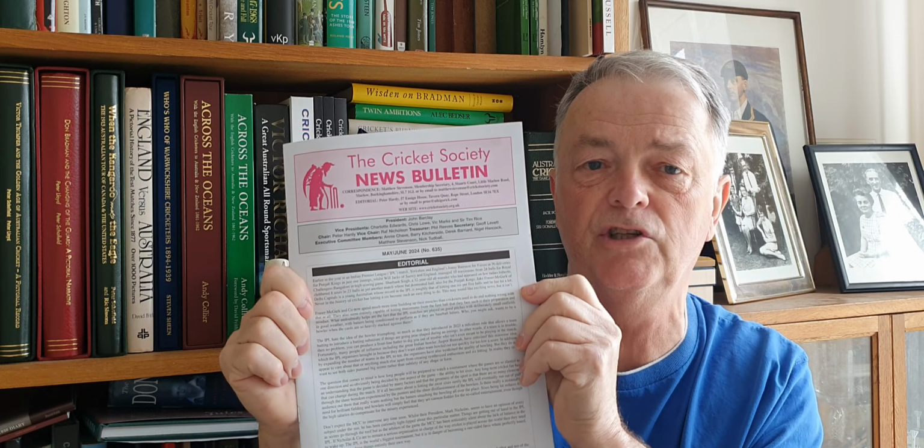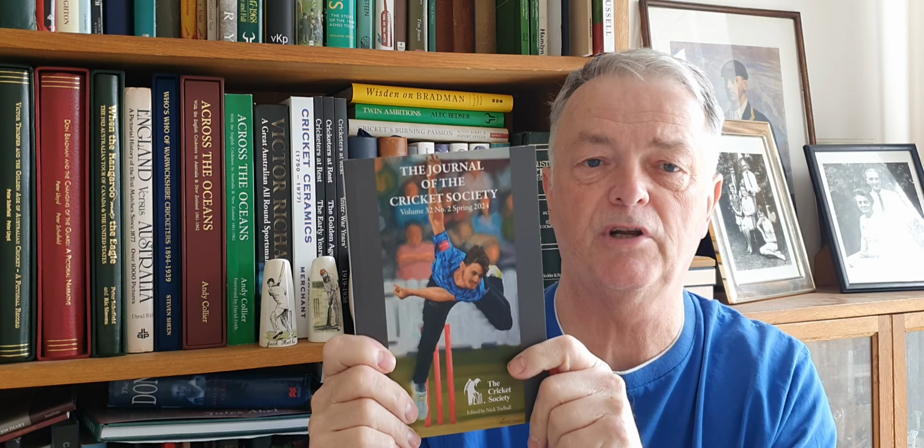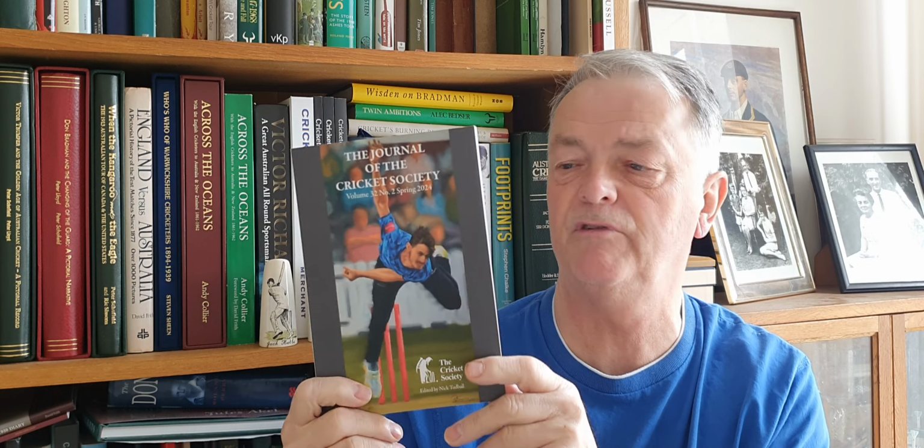Anyway, what's turned up this week? We've got the Cricket Society News Bulletin. That's turned up this week, also with their Spring Journal. There's plenty of articles in there, including our own David Battersby's got one about Pakistan cricket again. Sar Fresno has one about reverse swing. So quite a nice catalogue there, well worth the membership money.